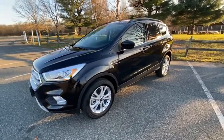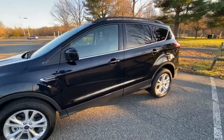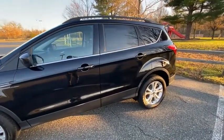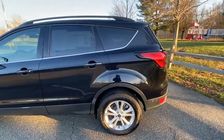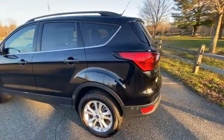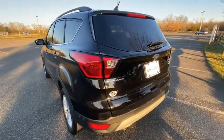Today I'm bringing you a certified pre-owned 2019 Ford Escape SEL with under 1,000 miles on it in the color agate black metallic. This vehicle is equipped with Ford Pass Connect, which gives you the ability to lock, unlock, and remote start your vehicle from your smartphone device.